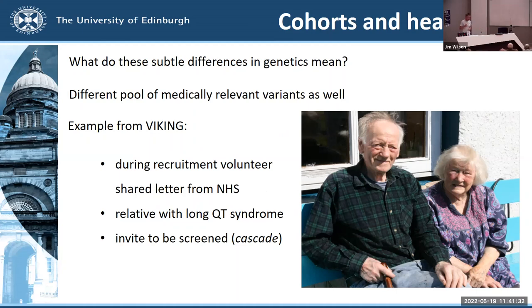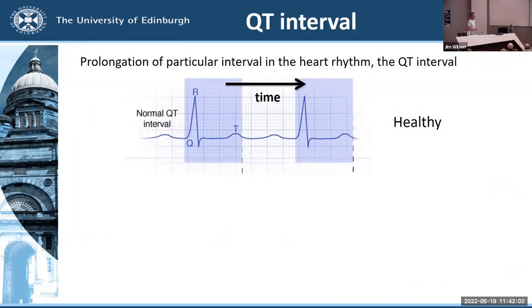During the recruitment, one of the volunteers shared a letter with us that they had received from the NHS, telling them they had a relative with a disease called long QT syndrome. And they had been invited to be screened by clinical genetics. So they were going to what they call cascade. So if someone has a disease, they go out to the first degree relatives. And when you find a new one, you cascade out like that. And that's how they find families in the population. So we thought we would have a look in our data.